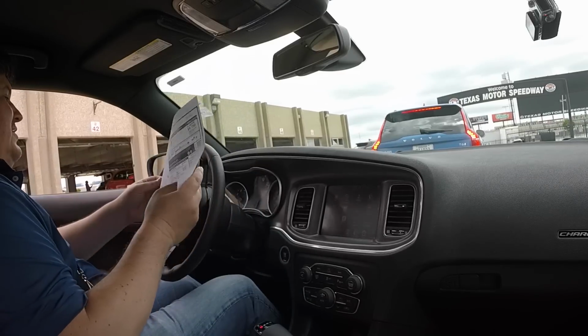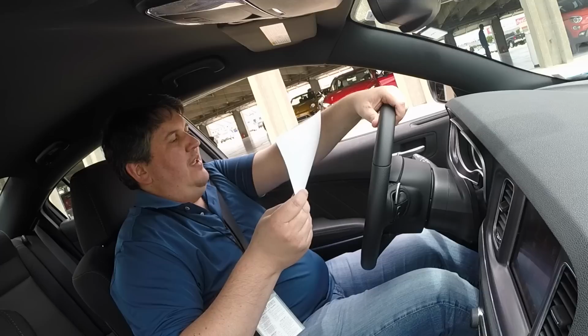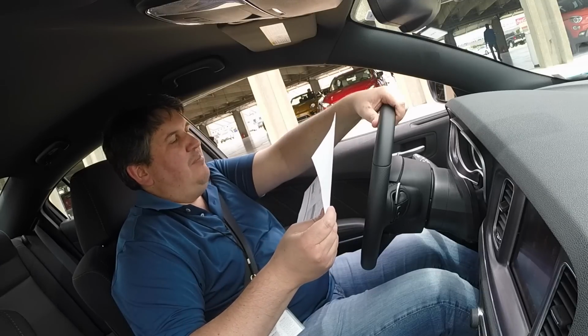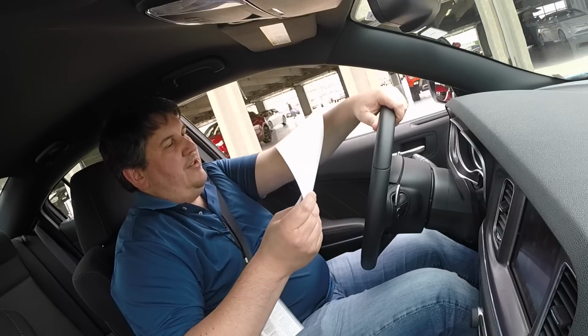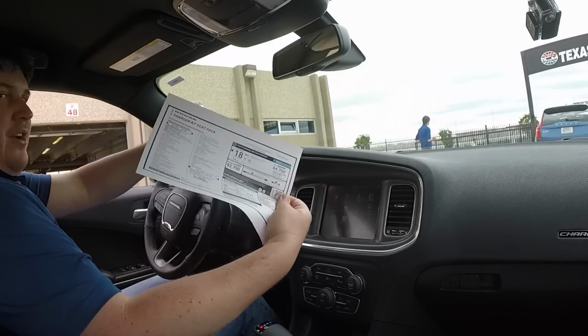Let's see for a second. What does this say? Scat Pack. Brembo 4-piston high-performance brakes, and Bilstein high-performance suspension, 3.09 axle. It has keyless start, has everything. $41,685.